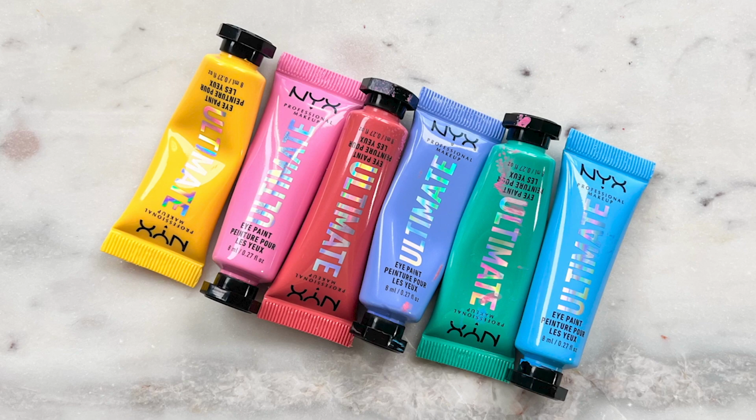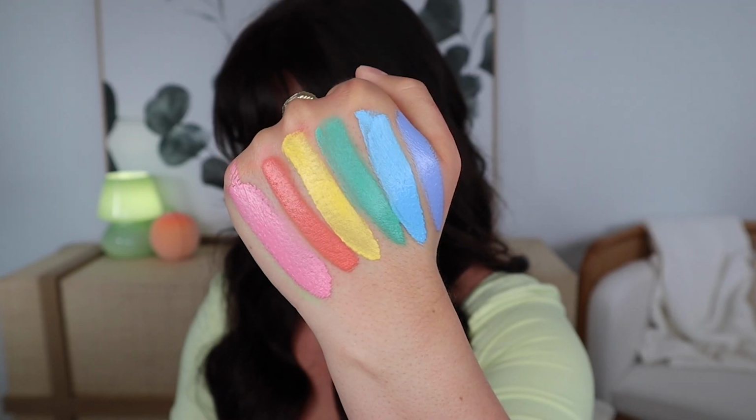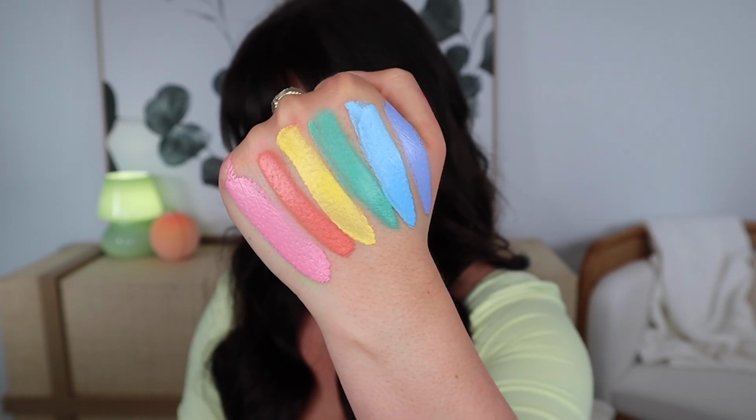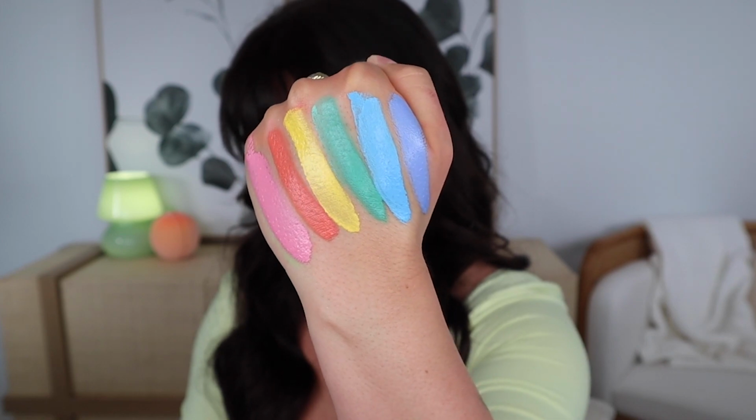A similar product, but just duller in color, these are the NYX Ultimate Eye Paints. They came out with this for Pride Month, so it's like the rainbow colors, but they're a bit dulled down, you know, a bit more pastel. These are very consistent as well. The only one that I found to get a little patchy is the yellow, which is pretty common when it comes to yellow, but you can work around it. You just have to be a little bit more patient. But these are really nice as well. They're very good for the drugstore. I have been using them a ton.